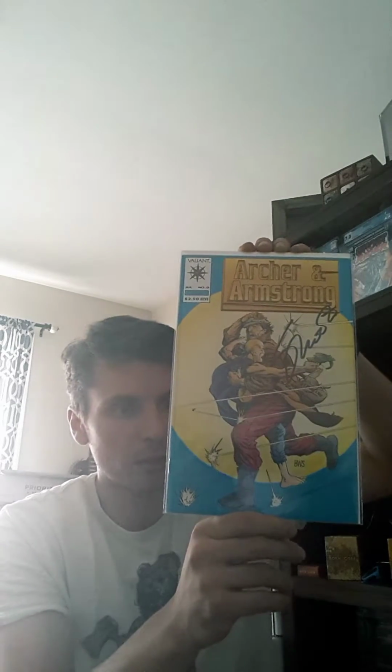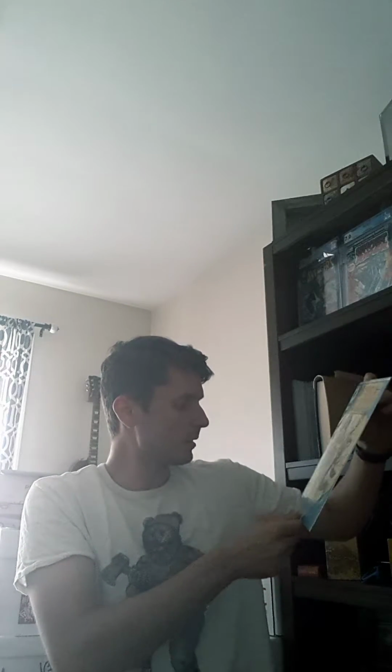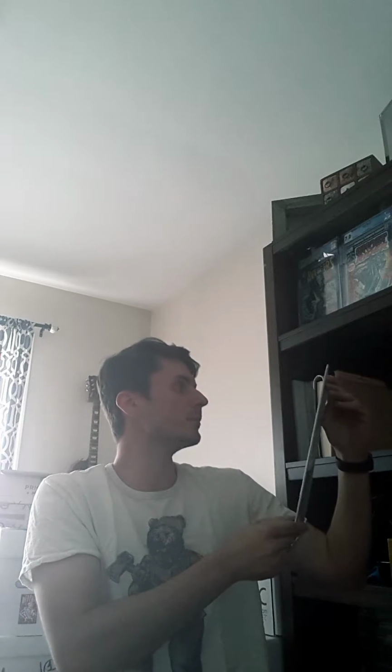So I've got a nice little section. It's not all of them that I've signed, because a lot of my signed books are graded and verified by CGC or CBCS. And yeah, here we go. So Archer and Armstrong #1. Jim Shooter autograph, signature. It's a 9.2 plus.